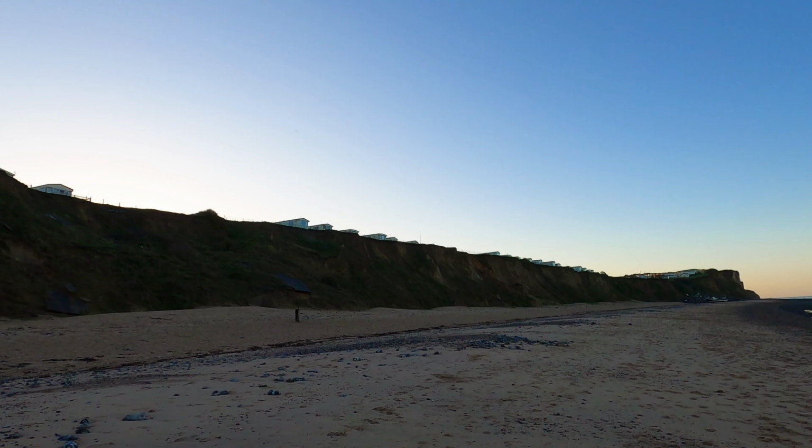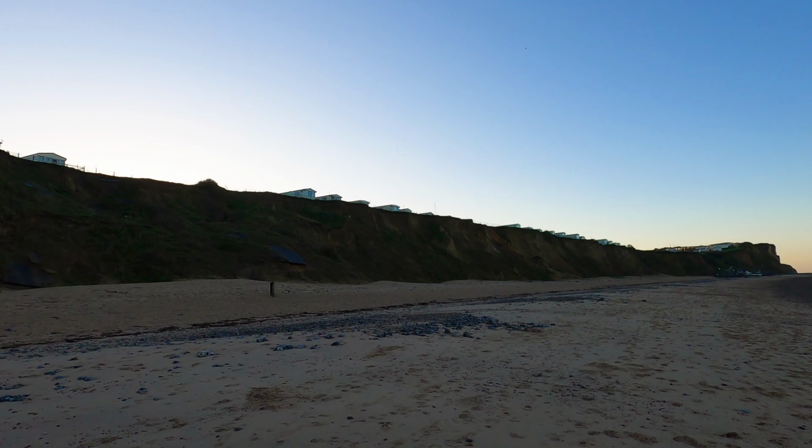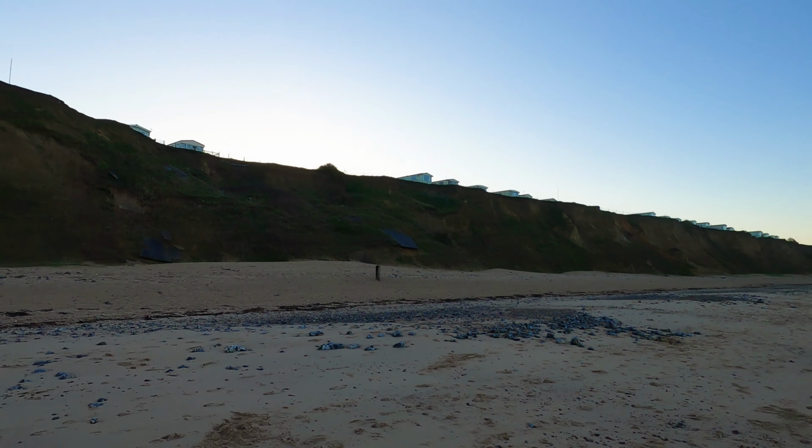Looking even closer to the edge. And I think the edge is just a little bit lower down too. There's little bits of tarmac. You see the tarmac that's fell down, those big squares. That'd be from the old internal roads and pathways from when the caravan park would have extended further along.